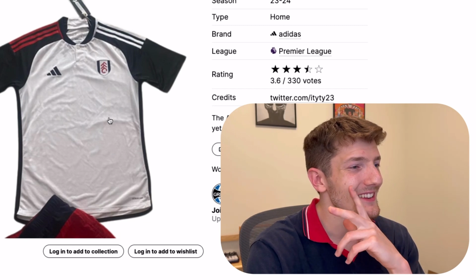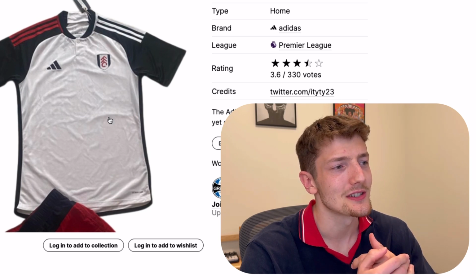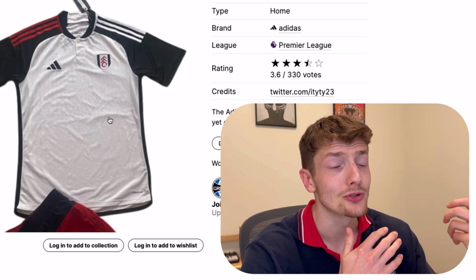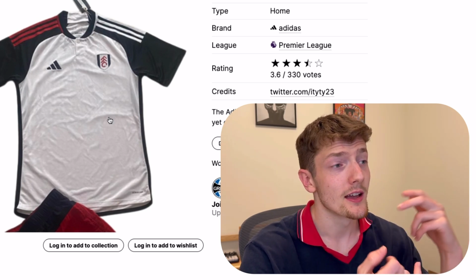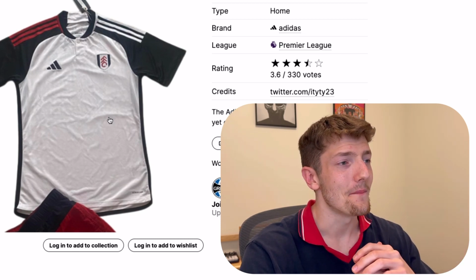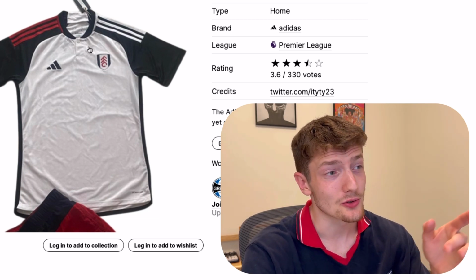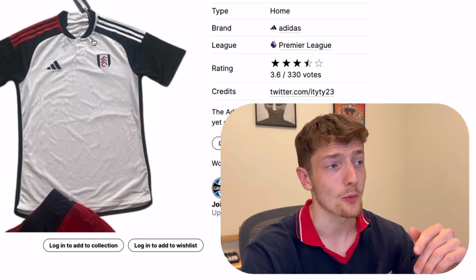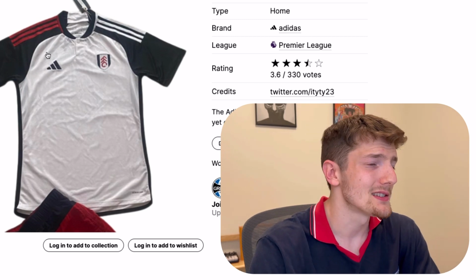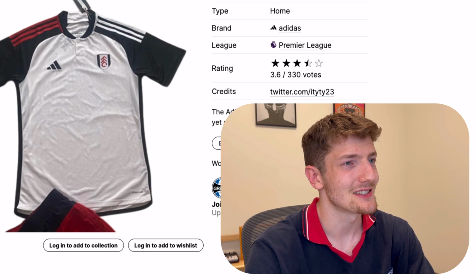But the color scheme is fine. The problem with this jersey is Fulham can do so much creatively because it's just a white kit with black and red accents. So I think this could have just been so much better. I like that the shoulder stripes are different colors on each side. You've got white and red, but they could have done so much more here. I think this is a 5 out of 10.